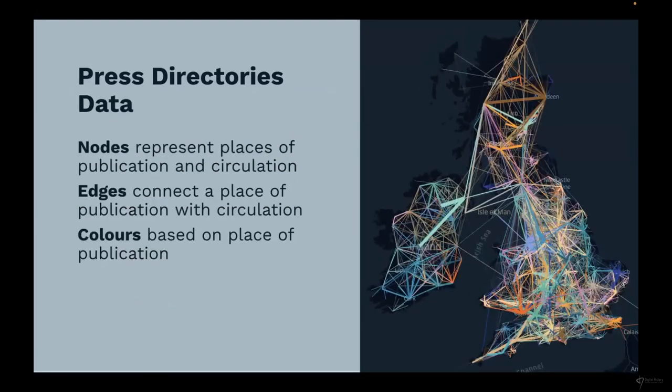This is another one where we look at the press as an information network. We connected each place of publication with all the places where newspapers from this place spread. So it's connecting publication with circulation, and you get a kind of information network. We can see the geographic reach of each place, and how the spaces are connected as an information network.